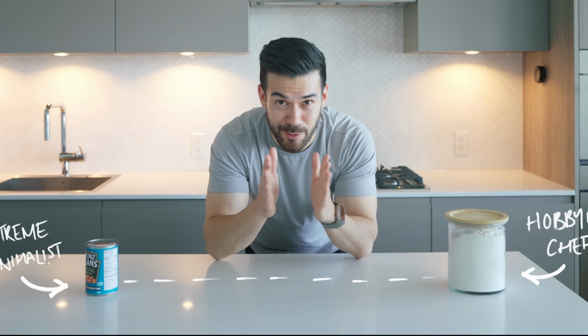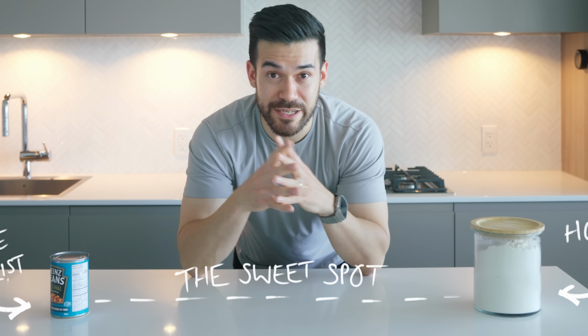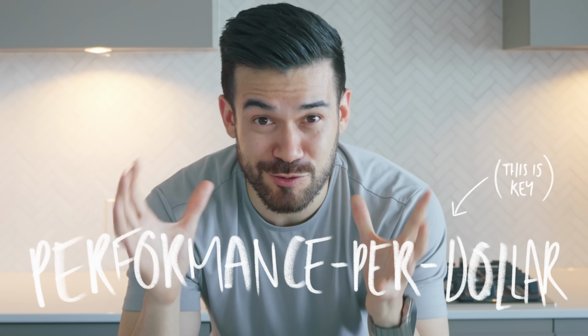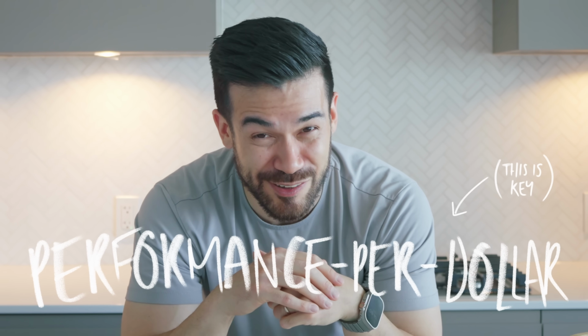But in this video, my goal is to cover as much ground as possible right down the middle, with items that excel at the widest possible range of tasks while being durable and easy to use to squeeze the most performance per dollar possible out of this incredibly tiny one cabinet kitchen that I'm trying to hopefully accomplish.